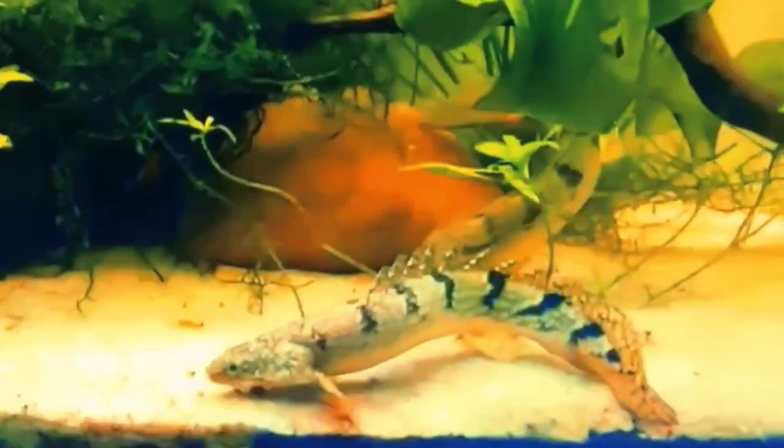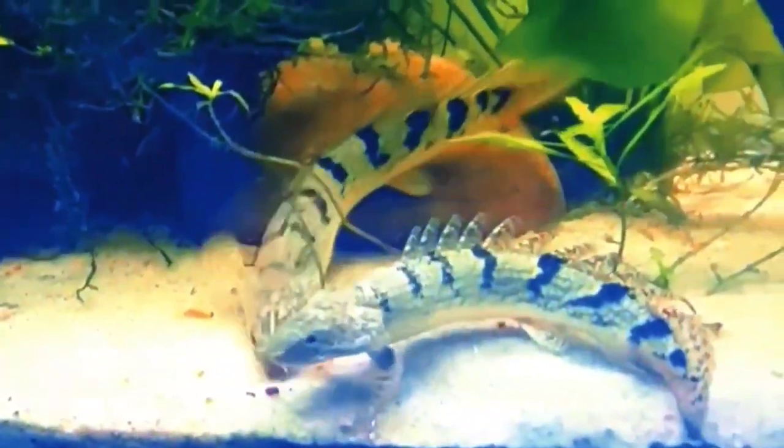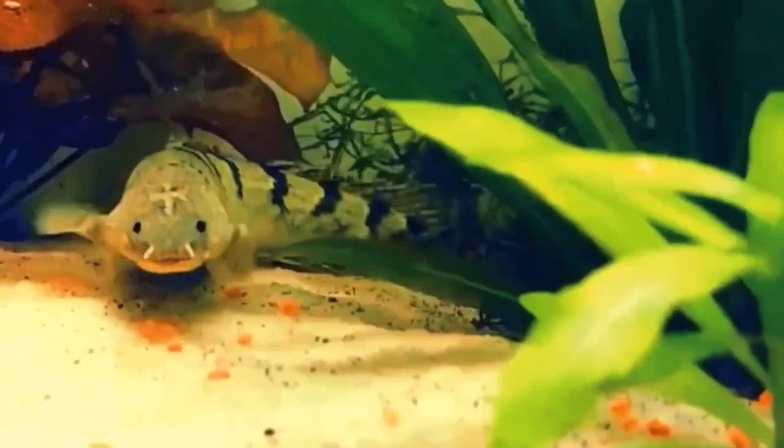You get them small, so you think you can keep them with smaller fish until they get bigger, but you don't realize that you have to put them in a bigger tank until they eat your little fish. It's gonna happen. And then if you try and put smaller ones with bigger ones, they'll eat that, or they might bounce up out of the tank.